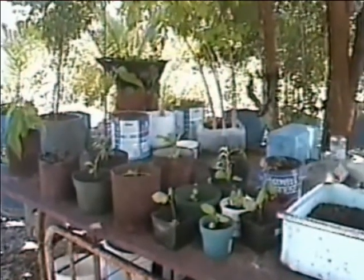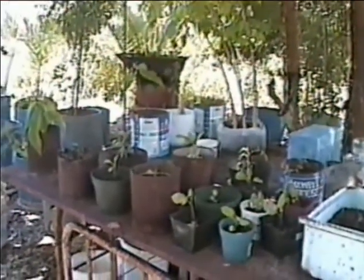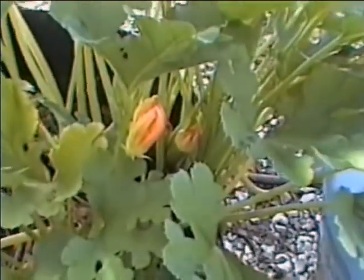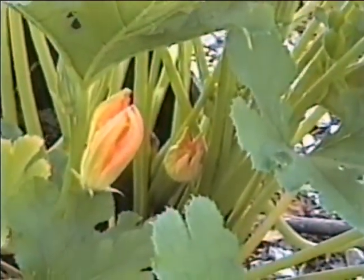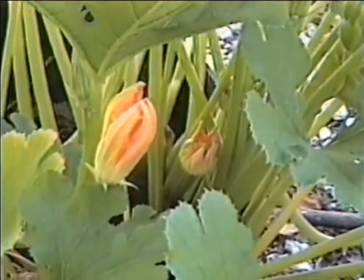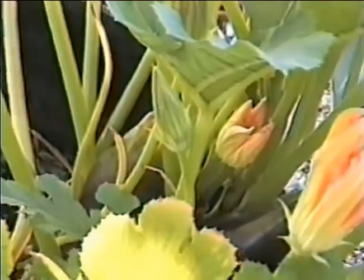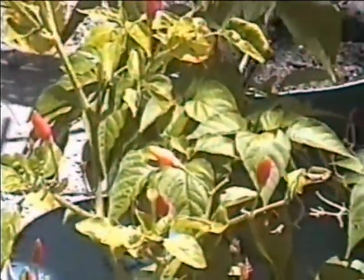The garden, orange with basil, eggplant, tomatoes, papaya, you name it, chives. This is the zucchini. You see the flower there? Those are the zucchini. You see the little zucchini in the back of the flower? Let's have a better look. Okay. Here they are. Those are the pimento, to put on the salad.